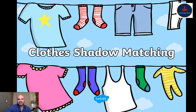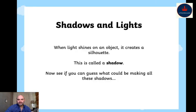Clothes shadow matching. Shadows and lights. When lights shine on an object, it creates a silhouette. A silhouette. This is called a shadow. Now see if you can guess what could be making all these shadows. Can you guys say shadow? Shadow.